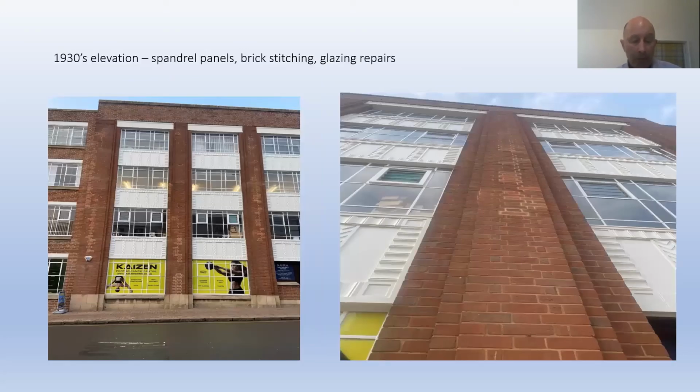So this is the 1930s section of the building. Again, this is a steel frame building, and obviously the steel frame is contracting and expanding, causing problems for the brick masonry, but also for the metal frame windows. Surprisingly, not to the spandrel panels. So the spandrel panels, on the left-hand side, which are cast iron, and extremely decorative, it has to be said, set between each brick pilaster and set between the first, second, and third floors.